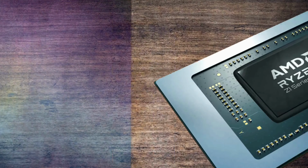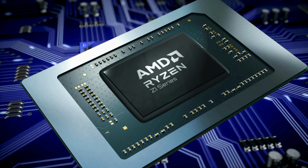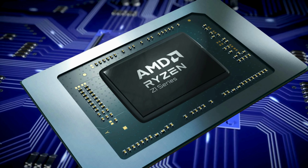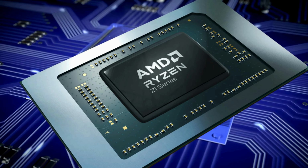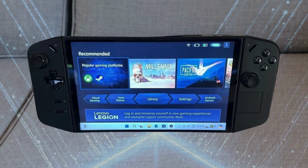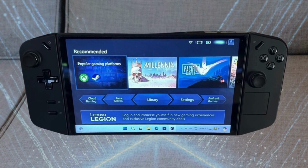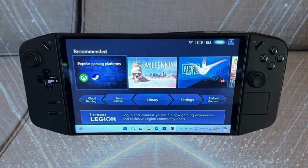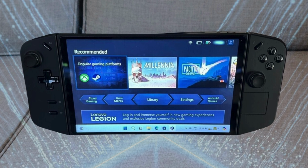But what is the Ryzen Z1 Extreme chip, which is the same chip that's in the Asus Ally? But we'll talk more about that in a moment. The problem with this device is that the software isn't at its best yet, so you might experience more bugs and compatibility issues than you'd like while gaming and using it as a Windows computer. Battery life is also not great. You can get around 2 hours of gameplay.